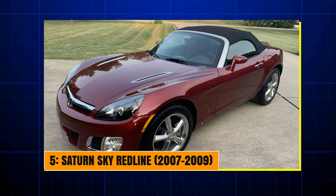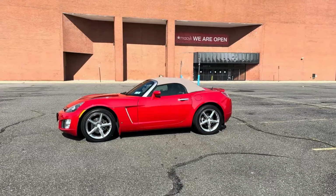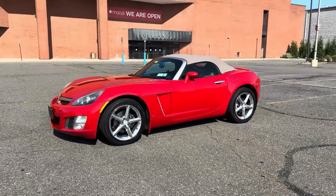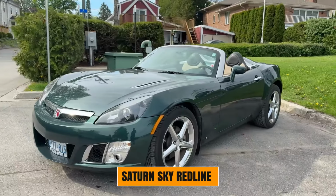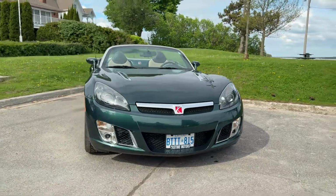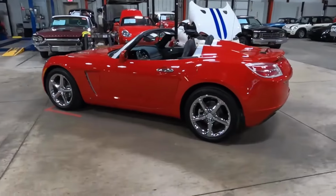Number 5, Saturn Sky Redline, 2007 to 2009. GM built genuinely excellent roadsters, then killed both brands before anyone noticed how good they were. The Saturn Sky Redline and its mechanical twin Pontiac Solstice GXP were legitimately brilliant. Nobody cared, because both brands were already dead men walking.